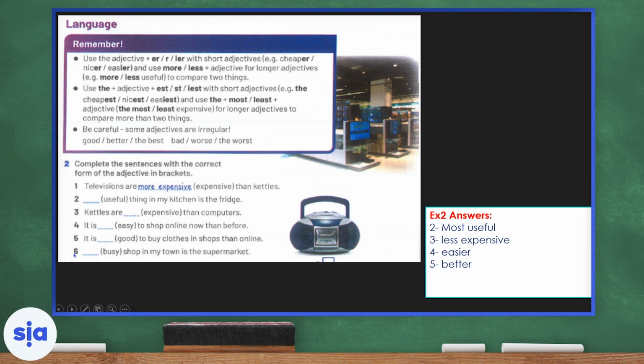Let's move on to question 6. Blank busy shop in my town is the supermarket. So here I'm comparing one shop to all the other shops in my town, okay? And that one shop is actually the supermarket. So I'm comparing the supermarket to all other shops. Here, what am I going to use? We're using the word busy, so we can add busiest, I-E-S-T. So the Y turns into an I, and then we add EST to show that the supermarket is the most busy one, or in other words, the busiest.